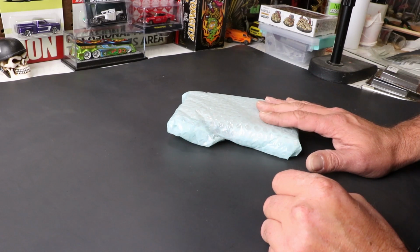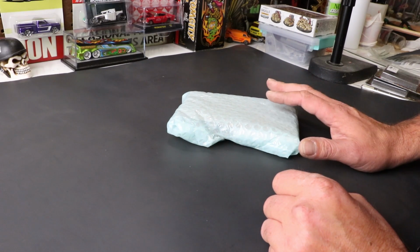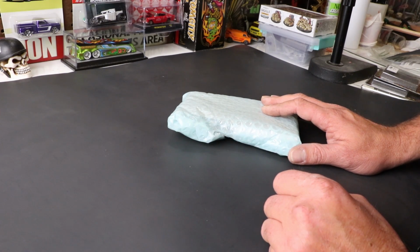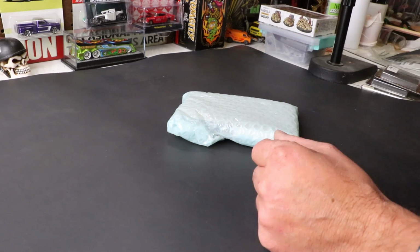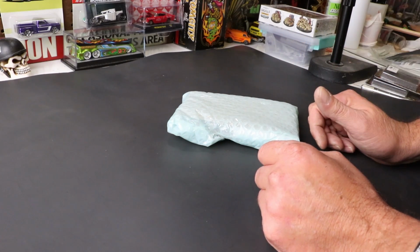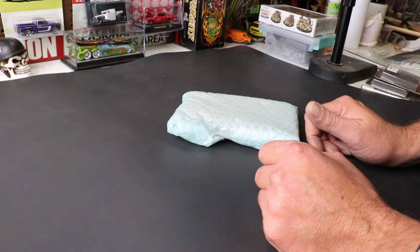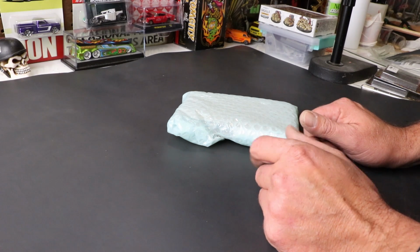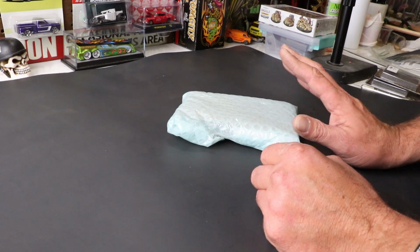I've got a package here from a company called Treads, and if you guys have been watching the channel, one of my biggest obstacles with most customs is finding the right wheels. And it gets annoying when you start buying $5, $6 per Hot Wheel just for the wheels because you're going to cannibalize it. So I figured I'd give this company a try.